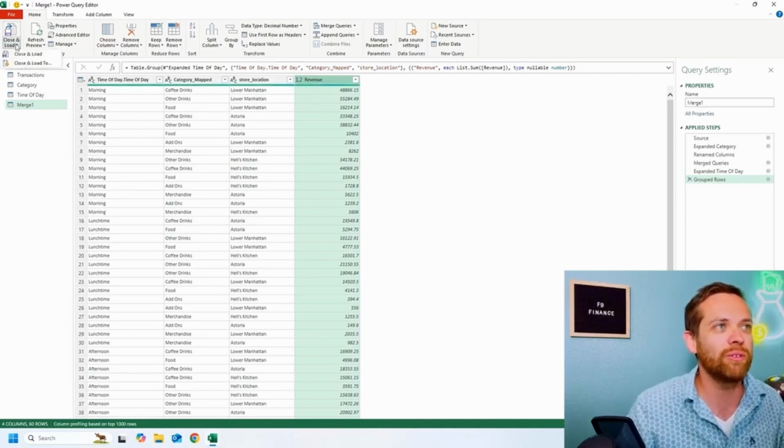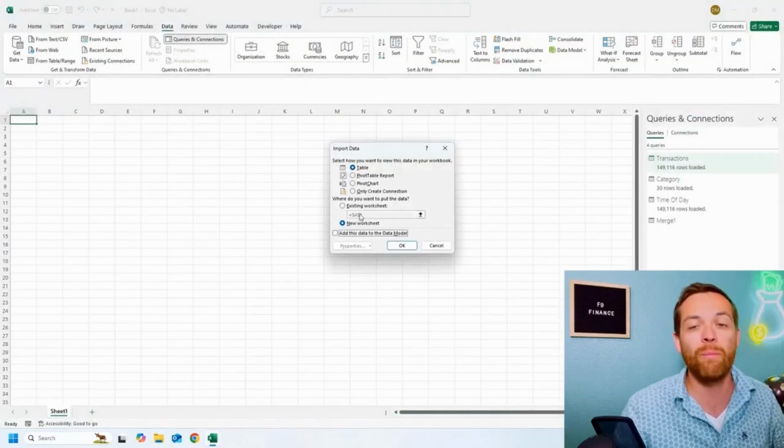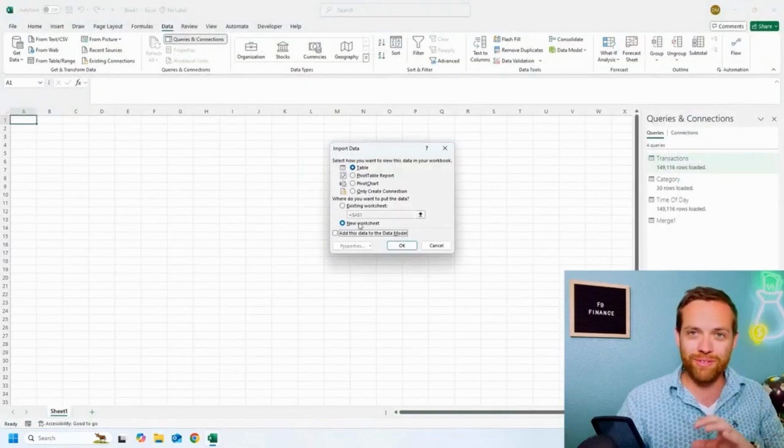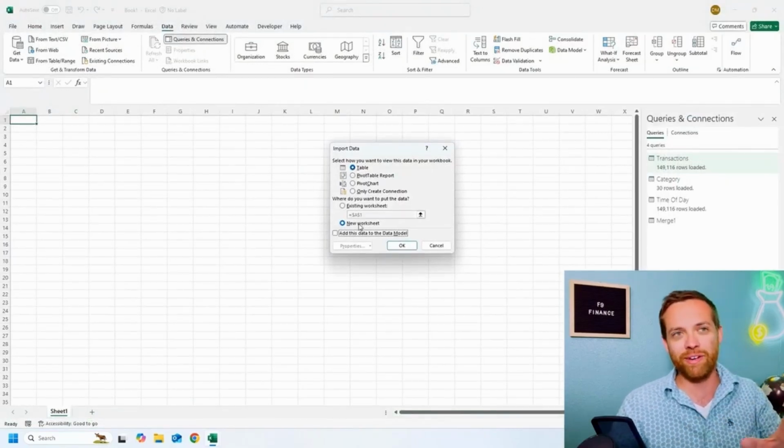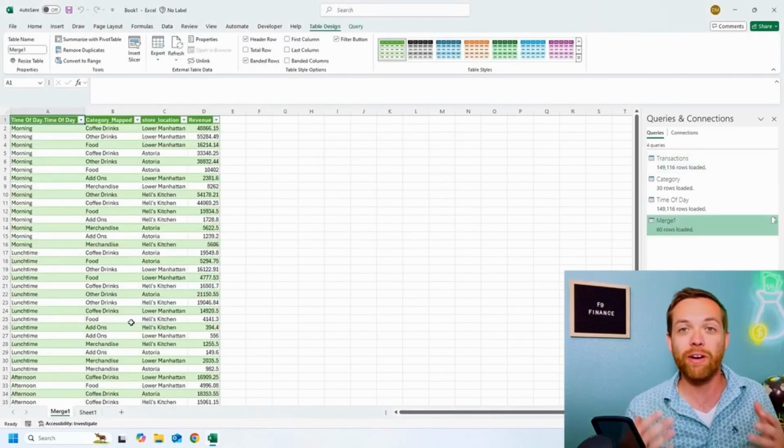So we're going to go close and load to, and this time we are going to add it to the worksheet. We don't need to add it to the data model because all the data is already in there. So we're just going to pull this in, and this is going to be the data set that we work with. So now our data set's been pulled in.